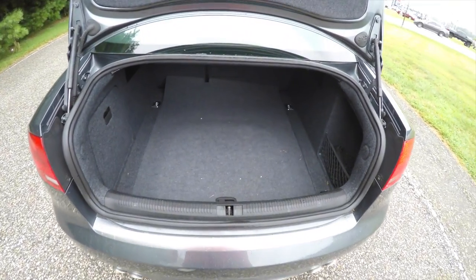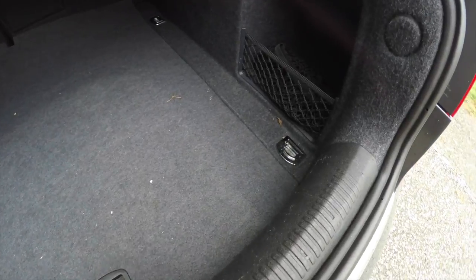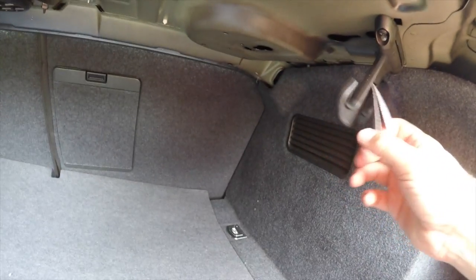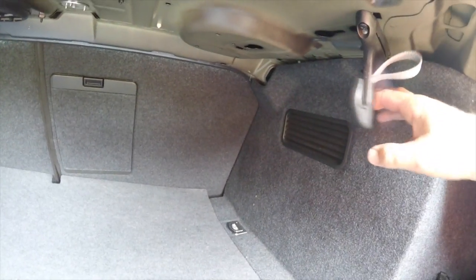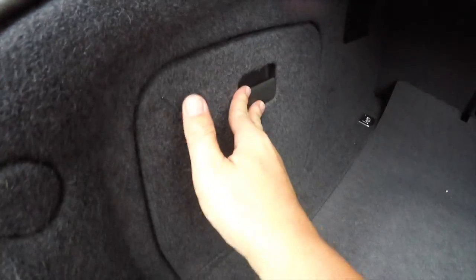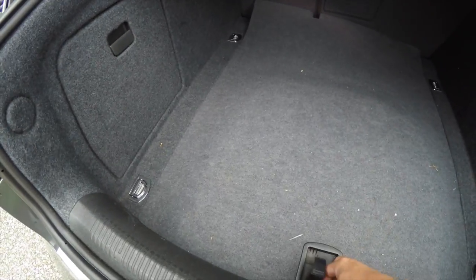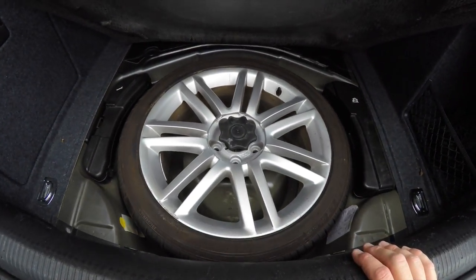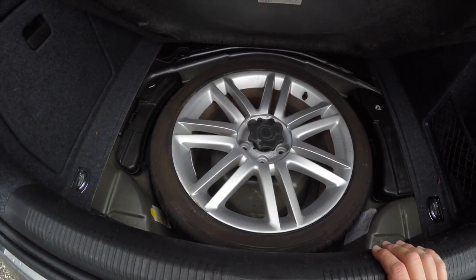All right, take a quick look at the luggage area. It is very nice and spacious. You have four chrome-plated tie-down hooks. Cargo area, you also have an organizer net as well. Full-size spare tire with jack and tools underneath the floor mat.